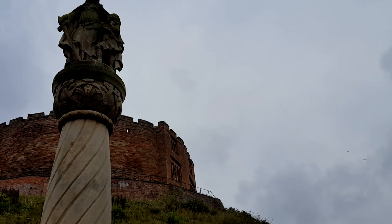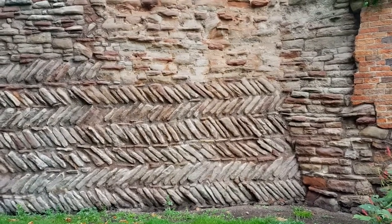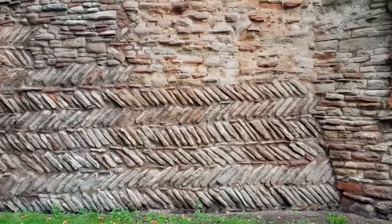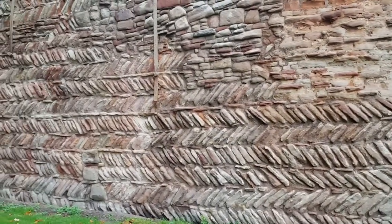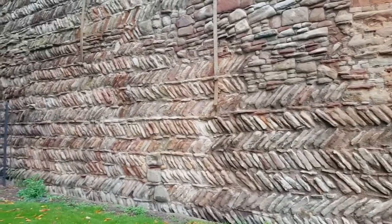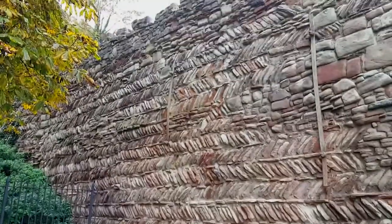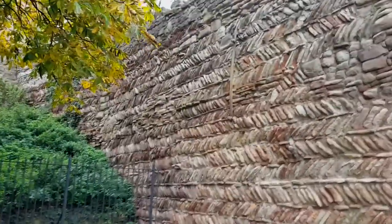Cheers all. Right, this is the herringbone wall that I talk about. It's quite a bit of a size actually. To get the rough scale, if I swing round, that is a 6-foot tall fence there. So it's quite a bit of a structure.